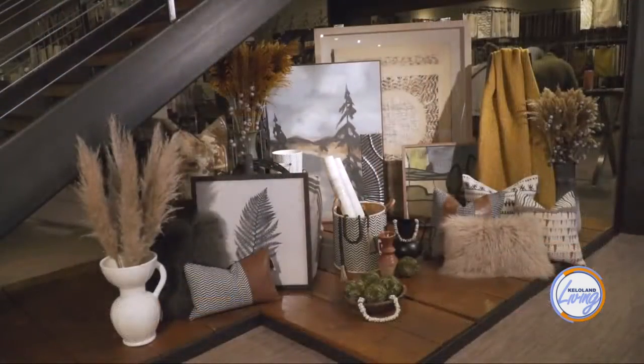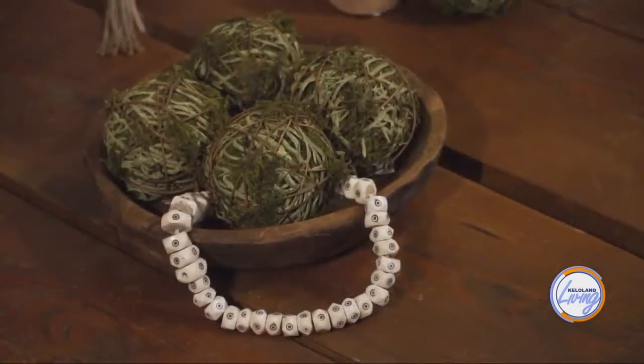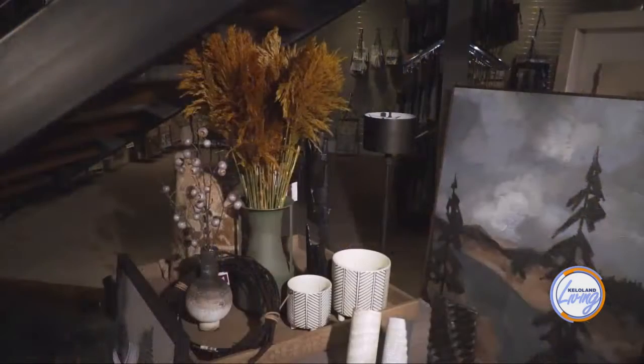And that finished look you get with all the accessories too, because I'm looking around and seeing just beautiful, like, a vase or a picture, art, the things that kind of bring it all together. Absolutely. We will do that from the floor to the lighting, everything in between, window treatments, accessories. It's all part of that package.